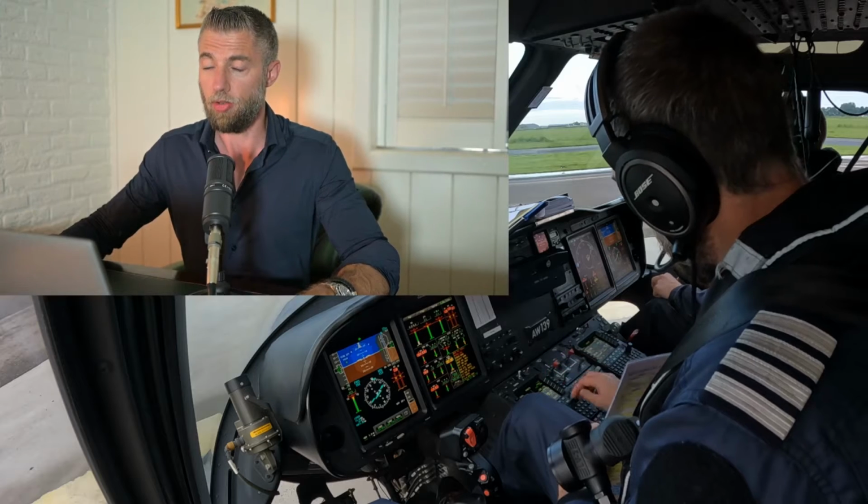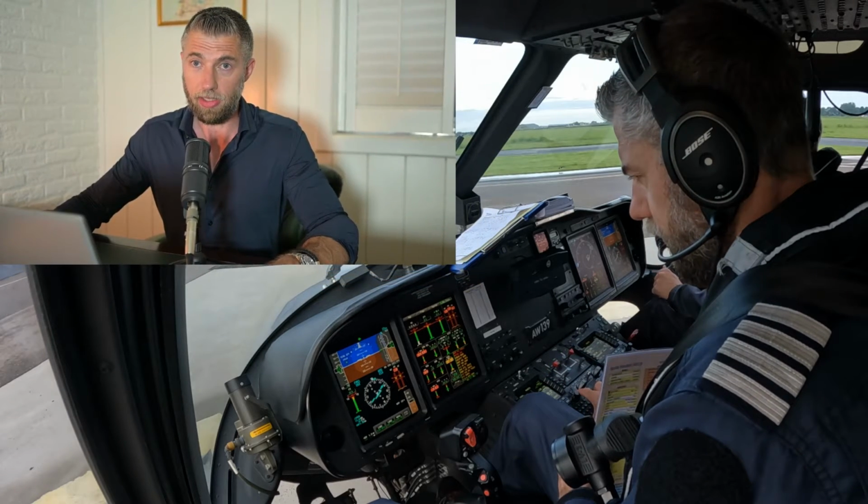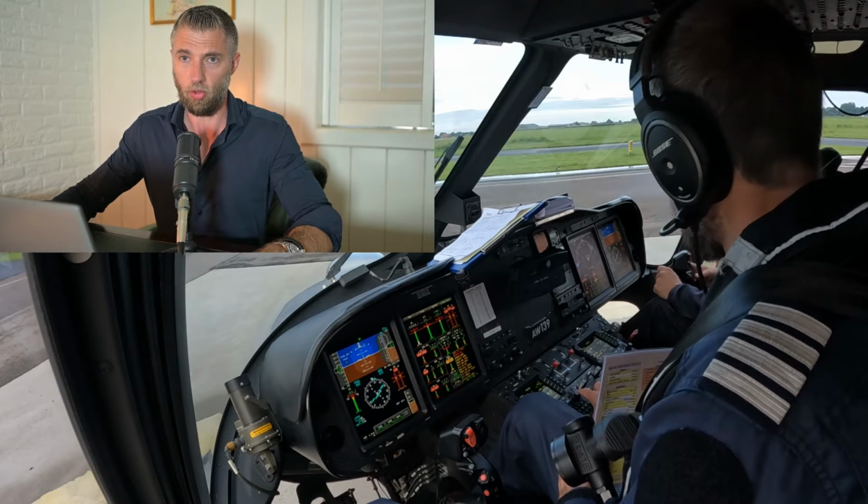Next, we tune the radios. On COM number 1, I type in the frequency for the weather report, which is automatically generated. And on COM 2 is the ground frequency for startup clearance later on. I'll listen to the ATIS, and once I've received the ATIS, I'll call for startup clearance.